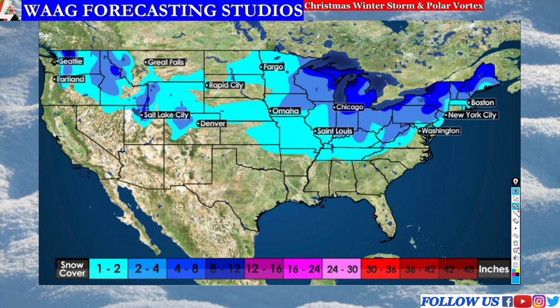Then we're going to head eastward. A lot of these mountainous regions you can see here are being included. We have Denver, Colorado included in this. We have Rapid City, South Dakota. We have Great Falls, Montana, included in that as well. Fargo, North Dakota, there, we see it is included in this 1 to 2 inch region.